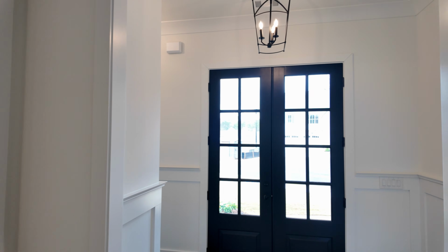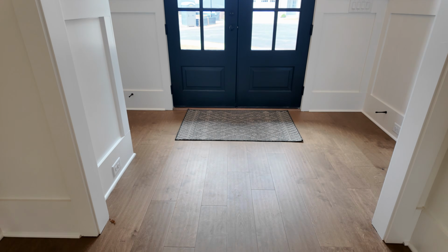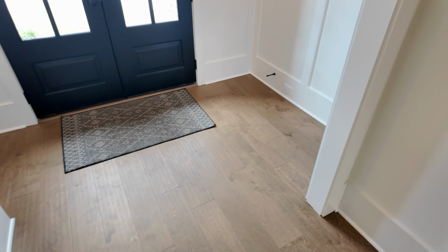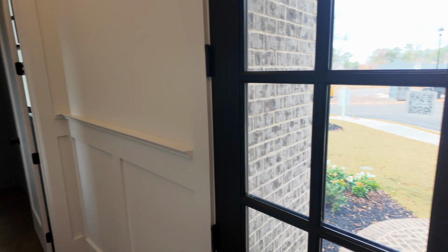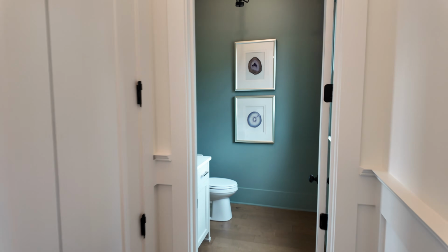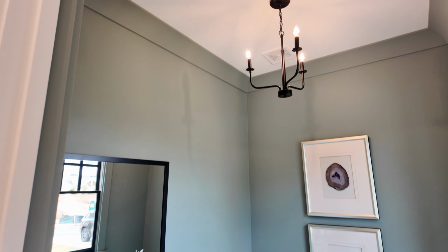So there's that double door that Stephanie was talking about, and the way they have this set up, there's a nice separation with the foyer, which is kind of nice. Got room here for a little accent table, console table, and then over here to the right, you've got the powder room. So let's check that out. Notice the tall ceilings throughout, nice trim package, crown molding.